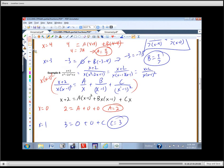So I'm going to rewrite this as, this is x plus 2, A is 2, so this is 2 times (x minus 1) quantity squared. This is plus bx, x minus 1. Because remember, we don't know what b is. And what was c again? 3. So this is 3x. Everybody see that? I've written this one with what I know a is and what I know c is. The only thing missing now is b. I've got to figure out what b is. Everybody good there?